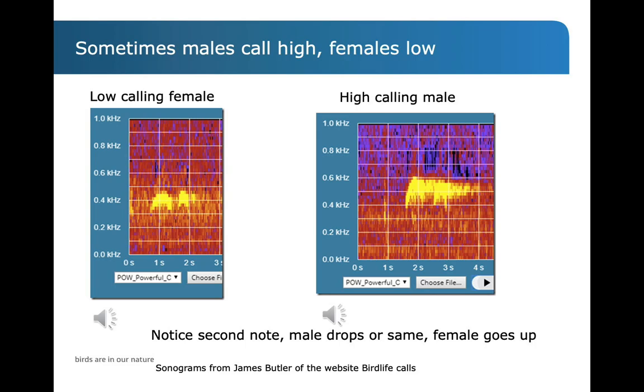So like I said, females can call low and males can call high, so we need to pay attention to the second note of the call. I'll play an example of a low calling female now.